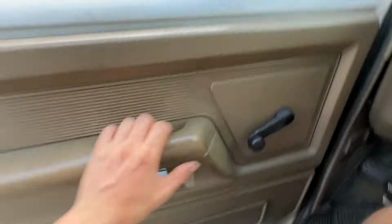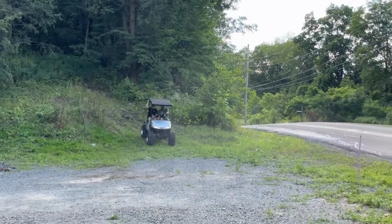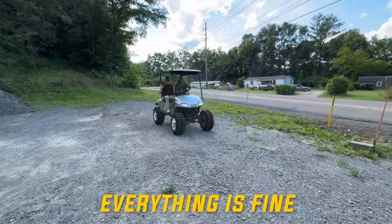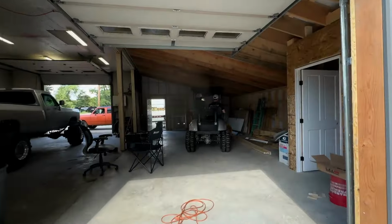Woo. I do not know what he's doing. What are you guys doing up there? What was that? It's only the transmission. Everything is fine. What's up, bud? Oh, we're just off-roading. Oh, yeah.